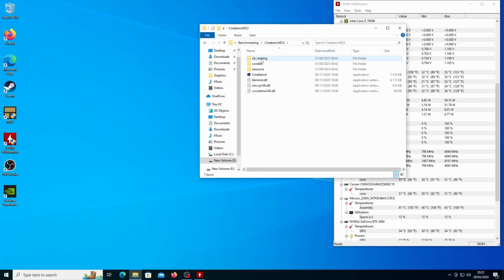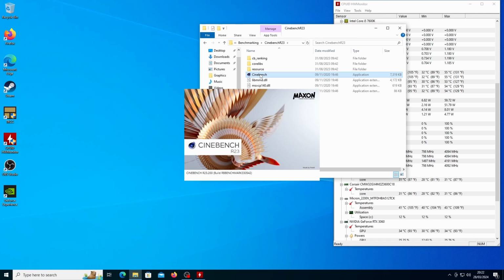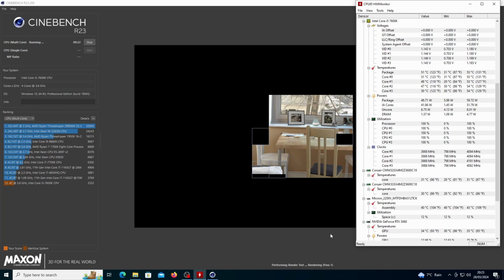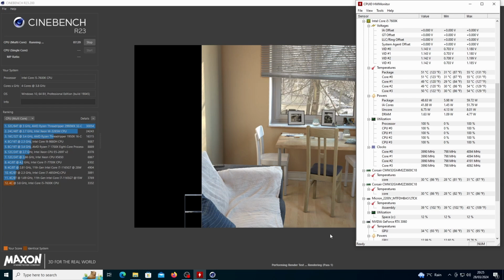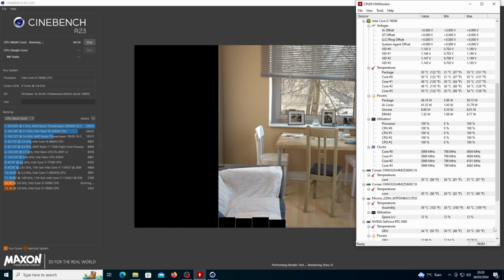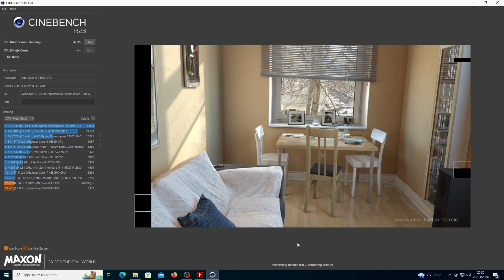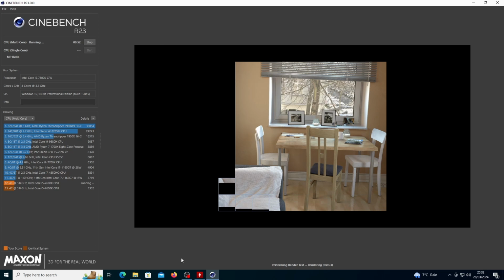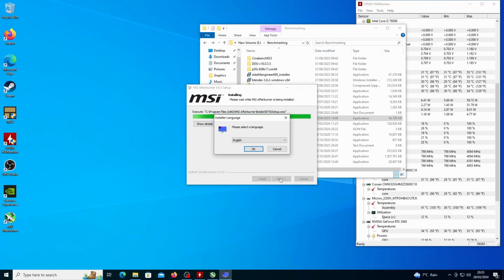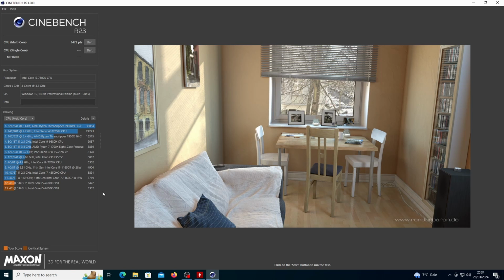Let us see what Cinebench R23 says. So what we'll do is we'll start this, and it's saying we should be around 33, 32. So let's start a multi-core one. So there we have it, a Cinebench R23 result of 3472 with multi-core processing.